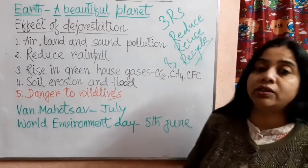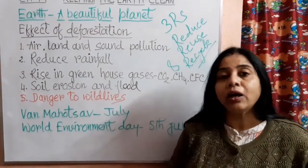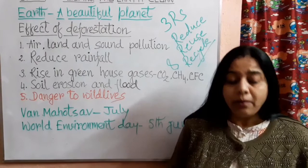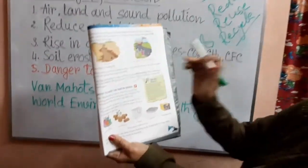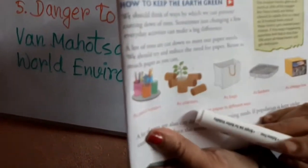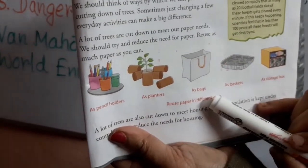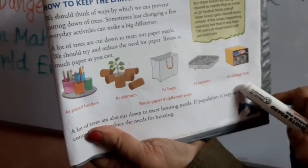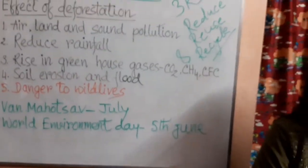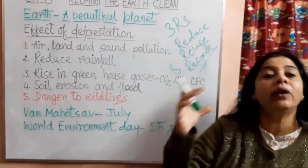Then reuse things. You can reuse a paper. After using a copy paper, you can make so many things. Pictures are given in your book. Here you see paper holders. Here you see bags, baskets, pencil box, storage box. This type of things you can make from paper wastes.